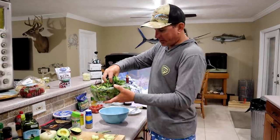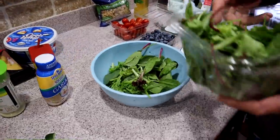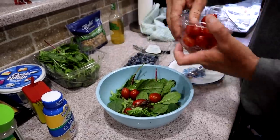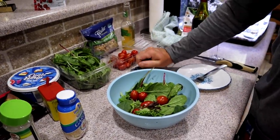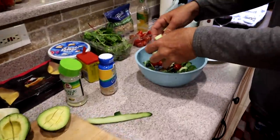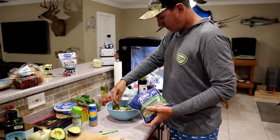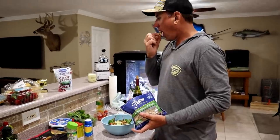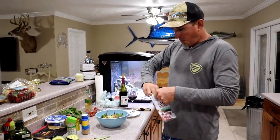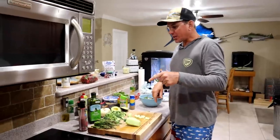Just a regular 2-part party mix, spinach, beautiful, awesome little salad mix from Publix. Take some tomatoes, just like so. Some blueberries. You don't have to add any of this if you don't want it. Some cucumbers, walnuts. A lot of people are allergic to nuts though, so be careful. If you're cooking for friends, make sure you ask them about that. And some cranberries. Let's get to cooking the vegetables.